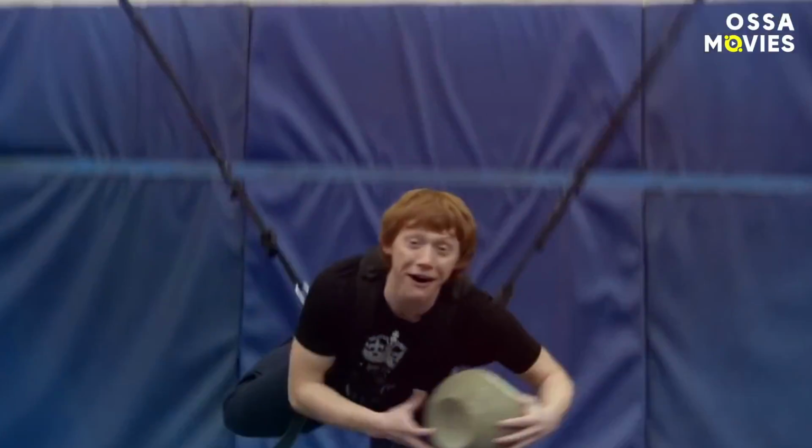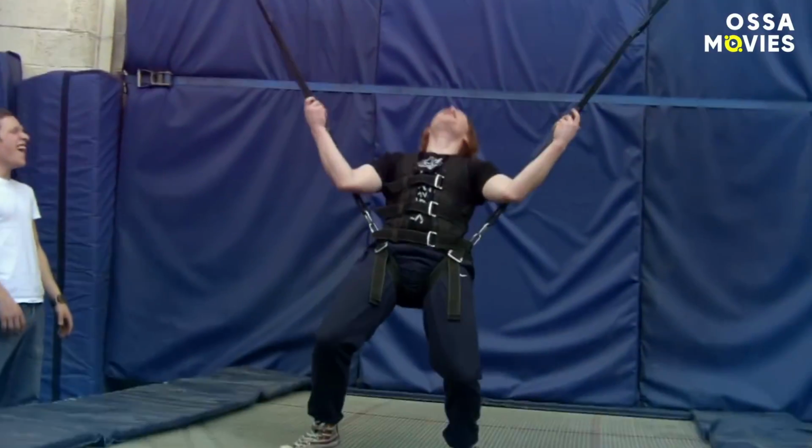Rupert also had to work hard to become Hogwarts' next big Quidditch star, which involved weeks of trampoline training.